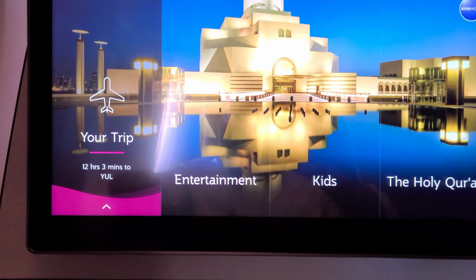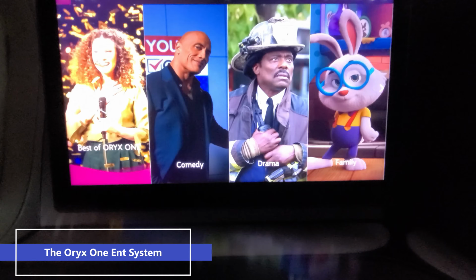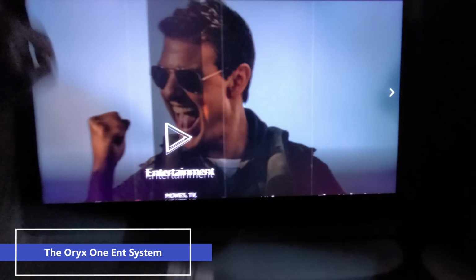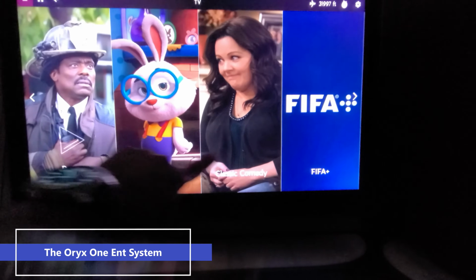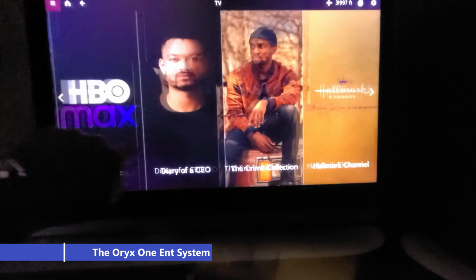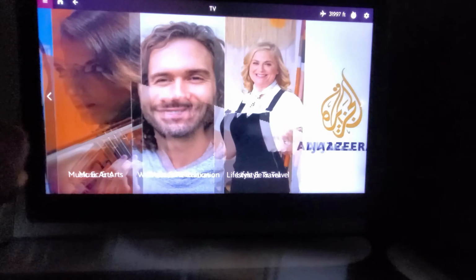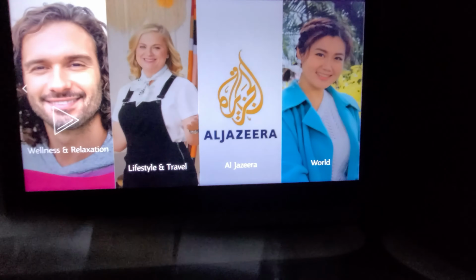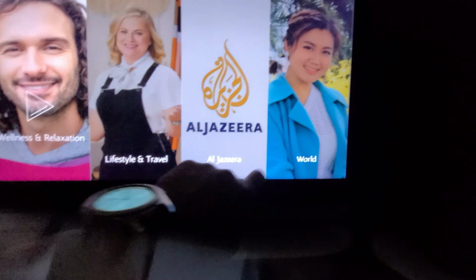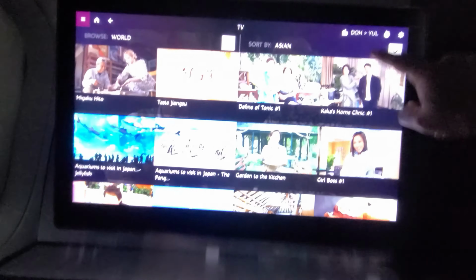Here's the entertainment system, the Oryx One. There are a couple of options from Hollywood to Bollywood to other Indian movies to Arabic movies. Of course, there were TV shows, the Quran and sports, documentaries. Qatar Airways had a good selection of Hollywood movies, but I think they can still improve a lot on the world cinema section. I wish they had more European and Asian movies.